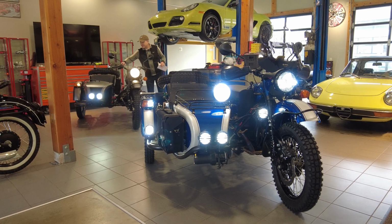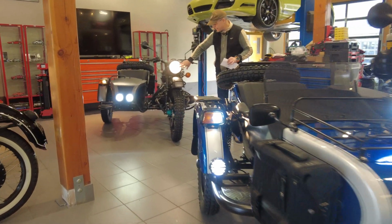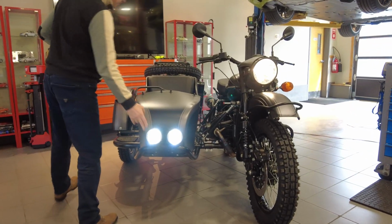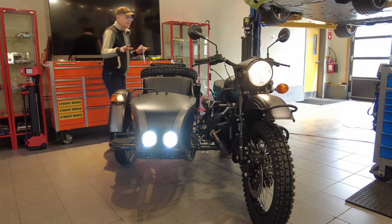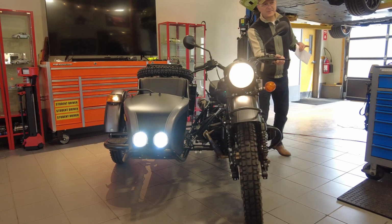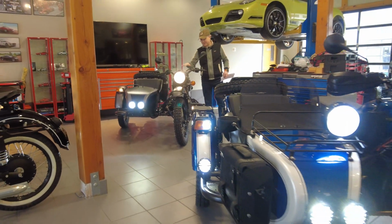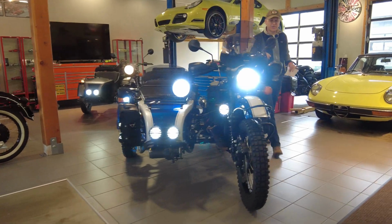The standard lighting configuration on the Ural, you have the halogen bulb. You have LED driving lamps. They're standard for the Gear Up standard trim. And of course, you have your running lights. So that's all you have. It's better than having no light. This is very good. But after you ride that bike and then get on this bike, this would feel like you have no lights. So this is an awesome option.